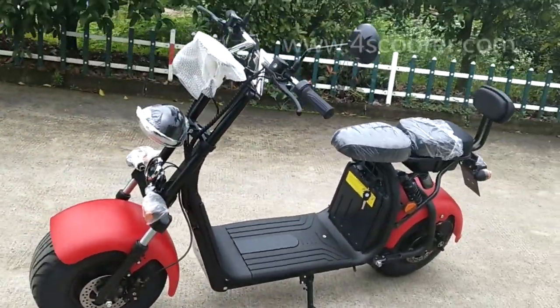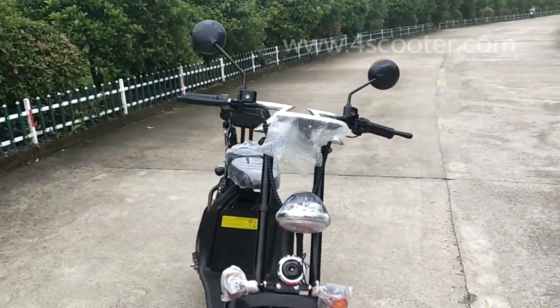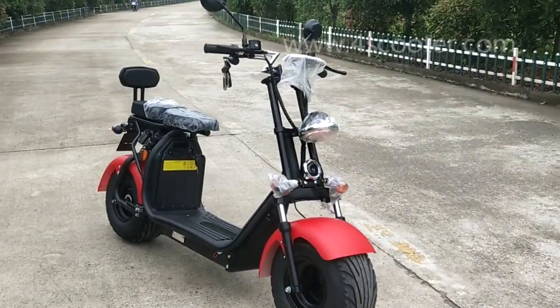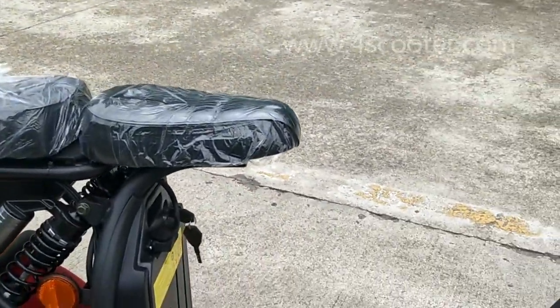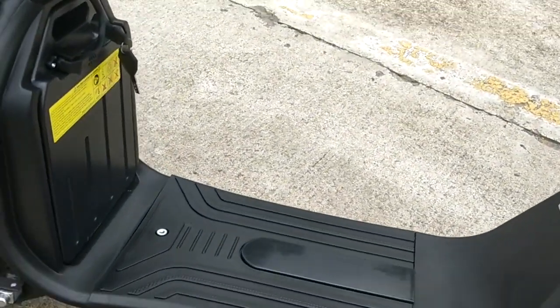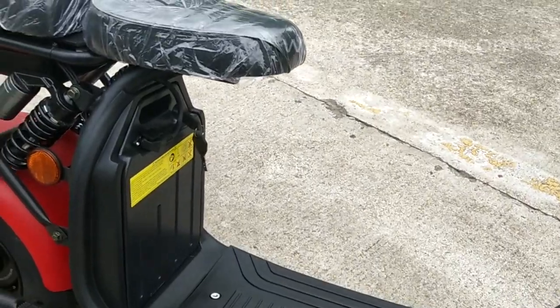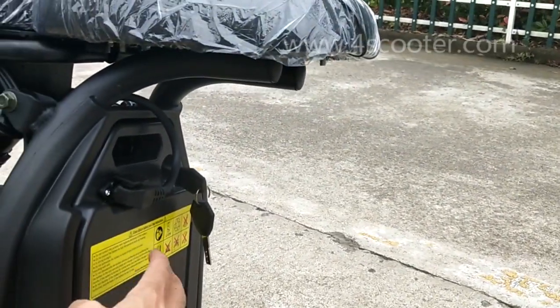The EC scooter here, the Citycoco here, is the latest status on EC in 2019. So the big difference is we have upgraded the battery case here. In the 2018 version, there's only one battery case here. Of course, the battery is detachable for charging.